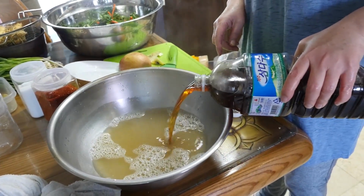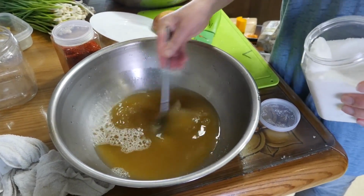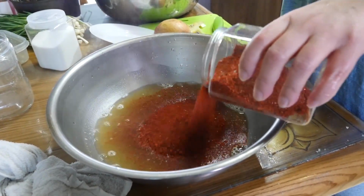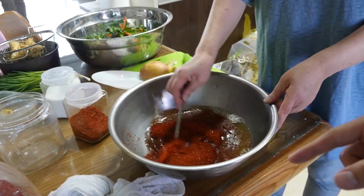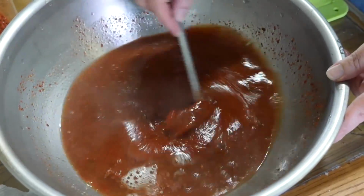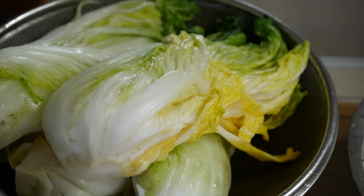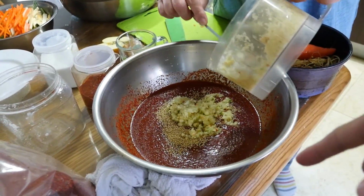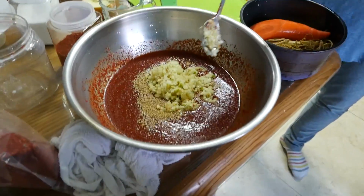Fish sauce. Sugar. Oh yeah, so this is the fish broth with a little bit of the fish sauce, some sugar, and a bunch of chili flakes. After being soaked for 4 hours in the water and salt, you can see how it's become quite wilted. Our sauce has cooled down. She added in some sesame seeds and then that garlic apple mixture and onions.